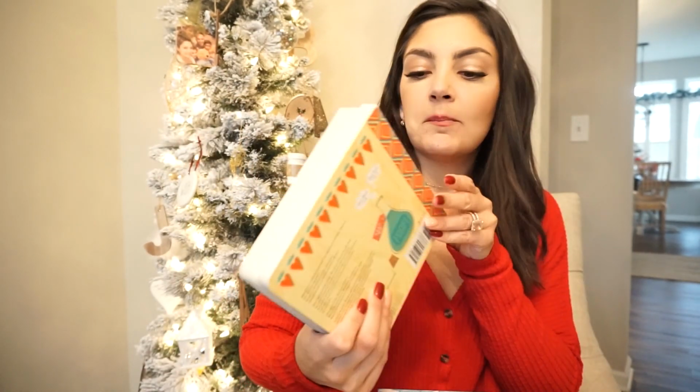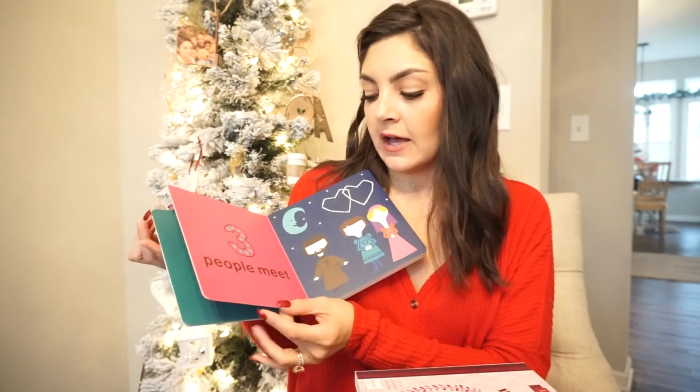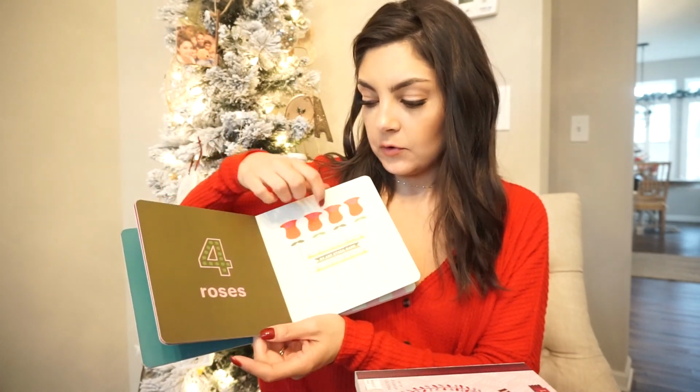I also love the Baby Lit books. There's so many of these. They're basically best-selling books that we all know and love, broken down into books for kids. So this one's Romeo and Juliet, and this is a book all about counting. So 2 loves, 3 people meet, 4 roses. It's all about the synopsis of the book.